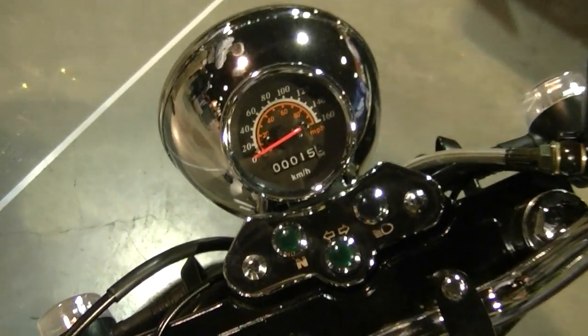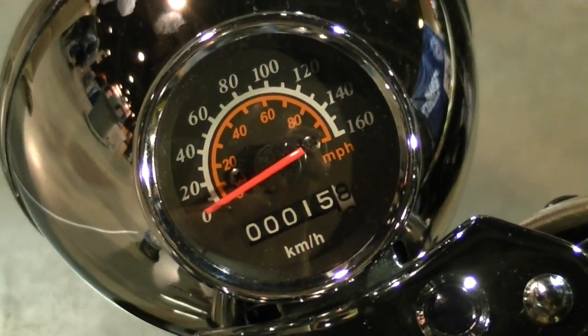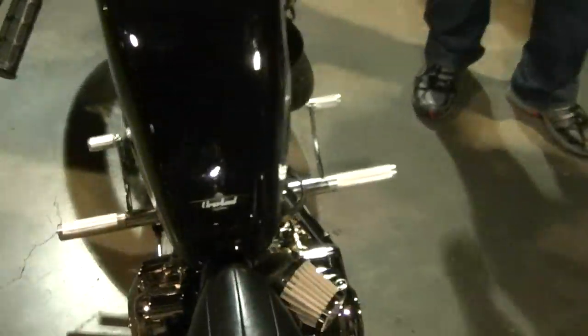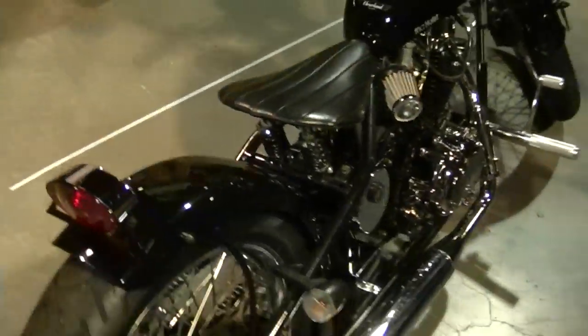But the motor's already been certified. This bike is available for sale right now. Meaning when we have units, it's ready.